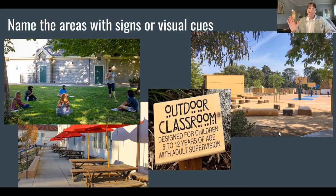Whether you're designating sites as your outdoor classroom, an exploration garden, a conversation corner, whatever works for you, being sure that you're including signs and visual cues for how that space is broken up is really important, both for you as the educator, so you know what exactly your space is for, and that your learners know the purpose of the space that they are in. Go to the next one.